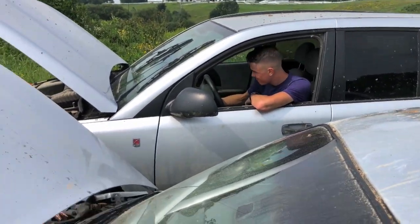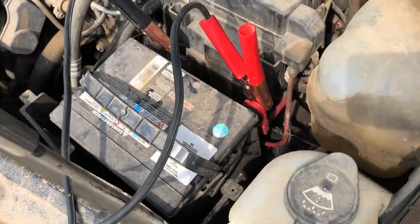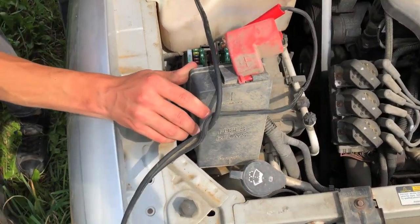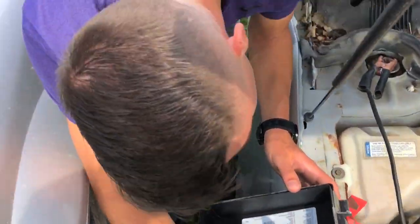That's how you warm up the Buick. Getting there now. Since we're in the Buick panel, she's wanting to go here. There's ABS on there. Yeah, let's pull that ABS one out. You take a look at that?